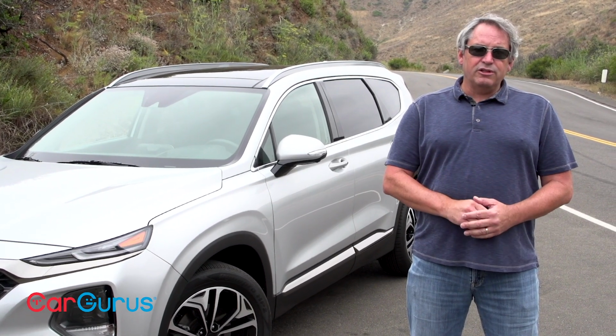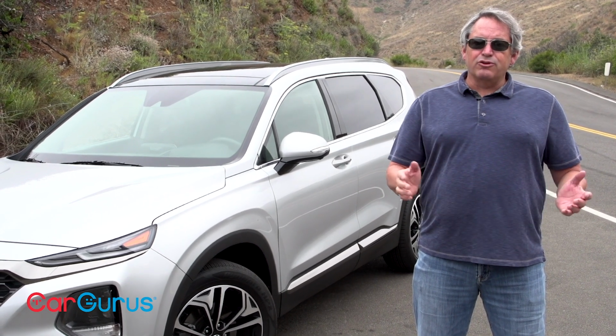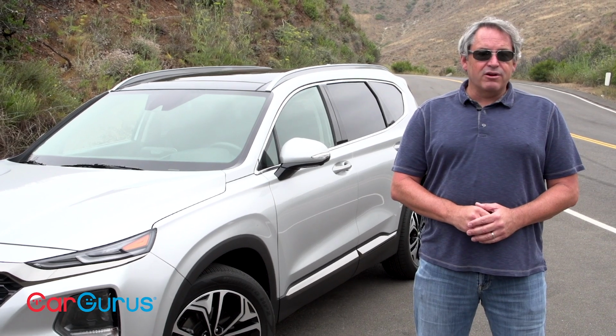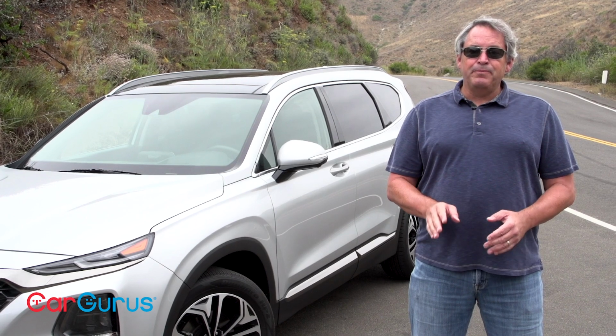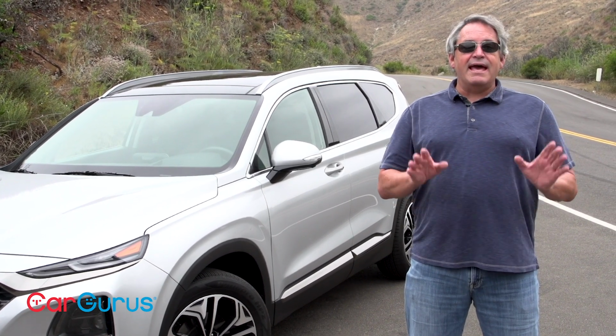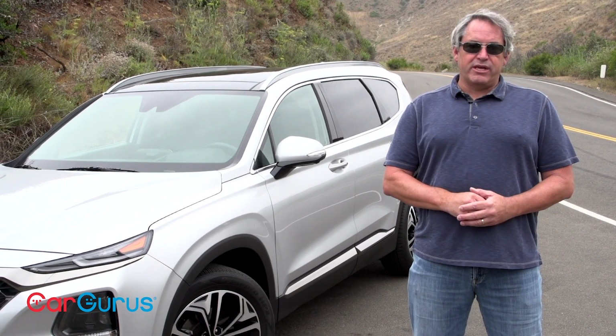The SEL also includes 3 free years of Hyundai's Blue Link connected services. Highlights include remote engine starting with climate system preconditioning, a remote car finder, automatic emergency assistance, a panic notification system, the ability to set speed curfew and geographic boundary alerts, and much more. And yes, all of that is free for 3 years.